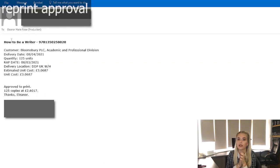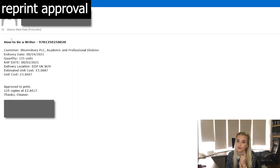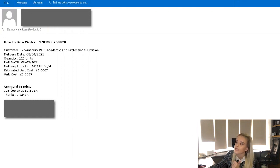This email here is almost like an automatic feed from our content management system, but the person who's feeding it can add an extra note. So this is basically saying that this title that I was mentioning earlier, for 125 copies, has been approved to print, just so that it's in our system, so that if anyone were to query the status of it, etc., they can see that it's now been approved to print.